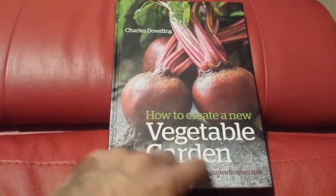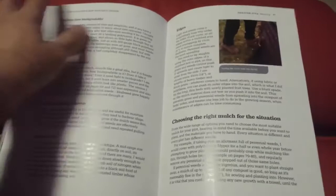What I like about the book is that, first of all, it's full of pictures. The way that he did his recreation of a garden. Then the second thing is that he's writing about things that he has done himself.